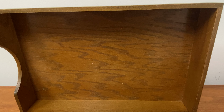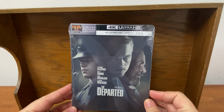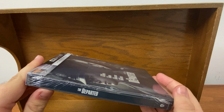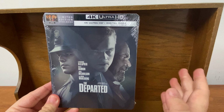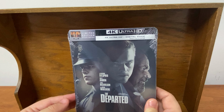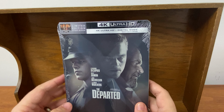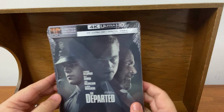And we are going to be unboxing a Steelbook of the Best Picture winner, The Departed, directed by the great Martin Scorsese. Now, there is a little problem with this one, the fact that it came damaged. It came with a little dent, and I went to try to return it, but apparently this is already out of stock, so in this case, you accept a dent or you don't accept it at all. And as much as I like collecting these, they don't stay in mint condition forever. So I was just kind of, you know what? If the movie's fine, I'm fine. It's not that big of a deal. At least for me, it's not.